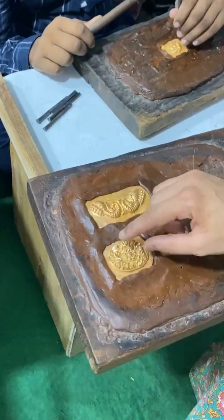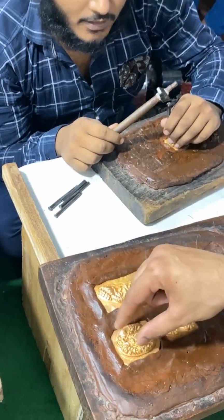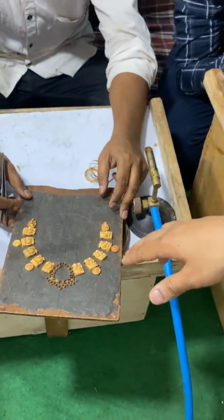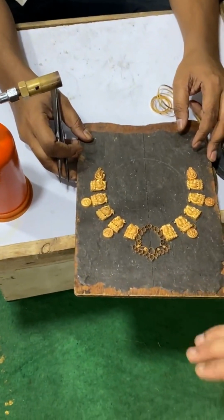So how many days does a small Nakshi piece take to make? A small Nakshi piece? One day, two days. So two days for a small Nakshi piece is the minimum it takes, and a ghat will be set in one or two days. And if you're a bridal client, only after your approval will we move on to the next step.